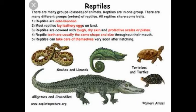You can see this during the hatching of the turtle eggs near the beach. As soon as they hatch out of their eggs, they can crawl and reach out to the ocean. This is the class Reptilia. Most of them have limbs, whereas snakes do not have limbs. Moving on to the next class, that is commonly called birds, class Aves.